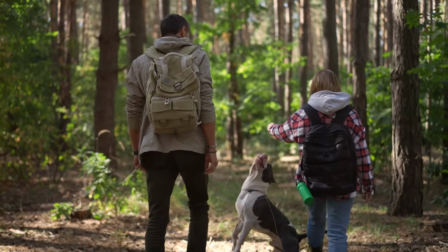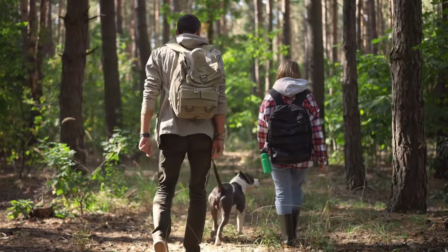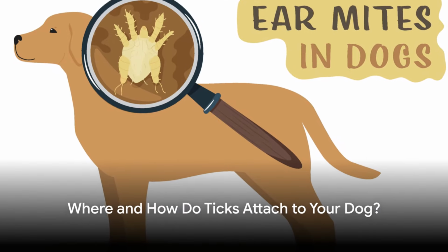By implementing these strategies, you can significantly reduce the risk of tick bites and related diseases, ensuring that both you and your dog enjoy your time outdoors safely. Where and how do ticks attach to your dog?